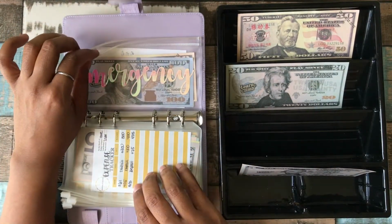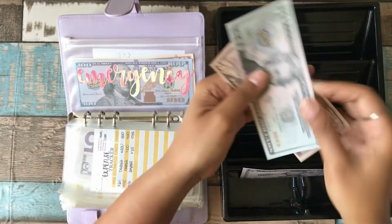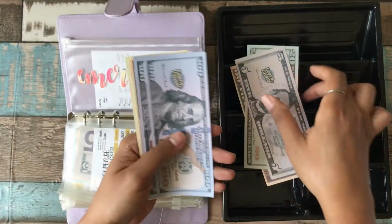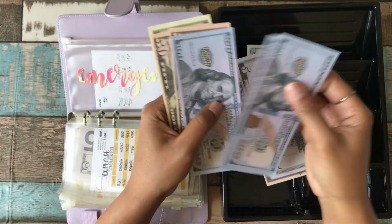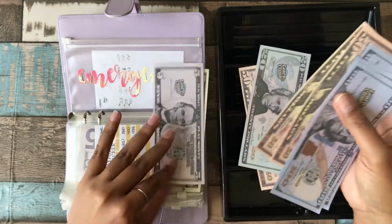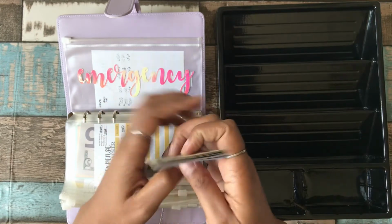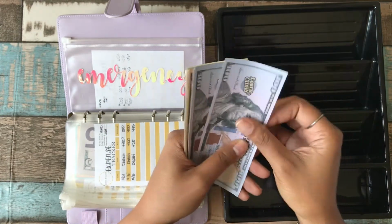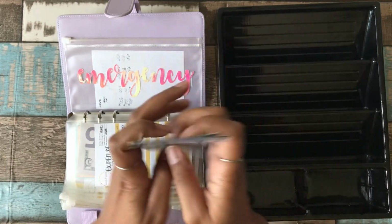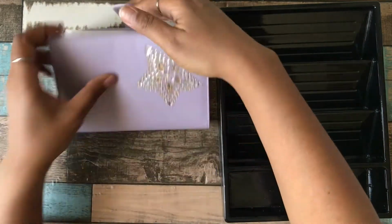And then emergency has 405 and it's getting 75. The last 75 here. I don't have a goal for this. I know some people have an amount that they're shooting for. I'm just going to keep rolling it because that works for me, and just as I need it, it's there. But this is what I got. 450, 470, 475, 480. And that's my cash stuffing for the first paycheck of May.